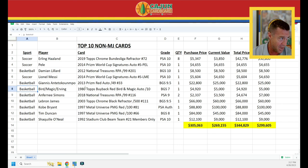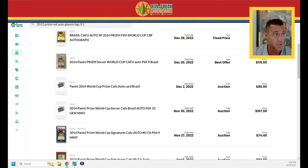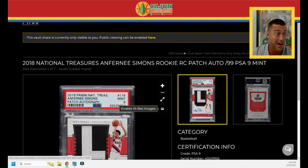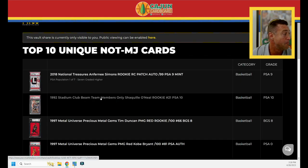Next is LeBron James. We knew LeBron was going to be on here. Of course, there'd be a lot more LeBrons if I included any of my other LeBron cards in my collection, but I took the best of the LeBrons because I wanted to do 10 unique cards. Remember, in this one I'm a little bit worried about. I'm not sure. I might be upside down on this one. My timing wasn't great.